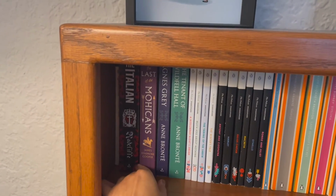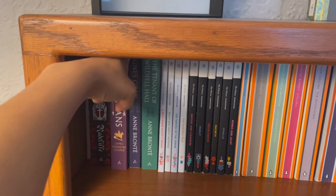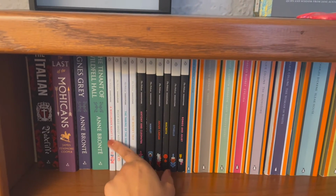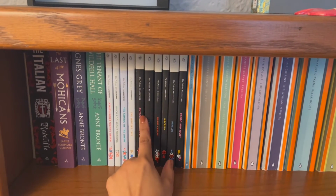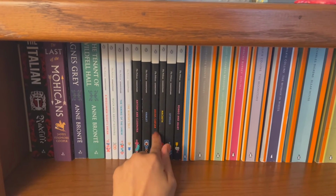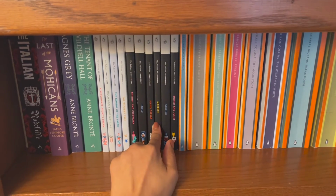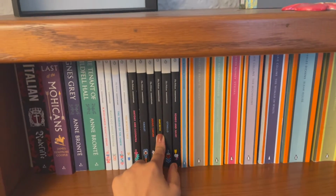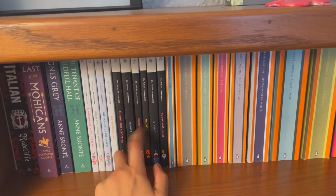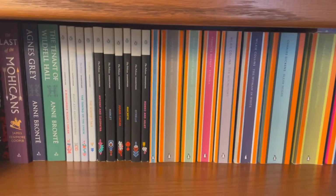So I have The Italian by Ann Radcliffe, The Last of the Mohicans. Agnes Grey, loved it. The Tenant of Wildfell Hall, loved it. Here are my Shakespeares. I've read most of these. I've read all of these. I have yet to read Antony and Cleopatra and Othello. Julius Caesar and Macbeth. I love Macbeth. It is a fabulous play. And Julius Caesar. Read those in high school, and I will reread them for the rest of my life. I have reread them since.